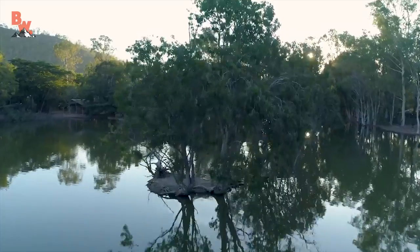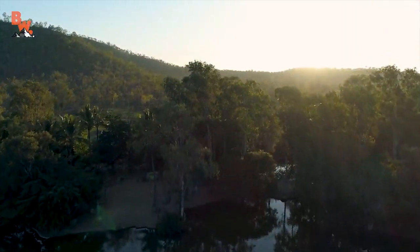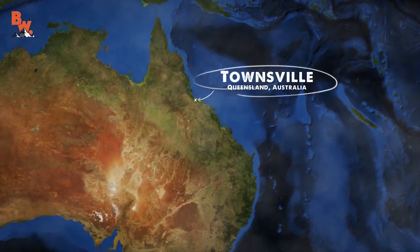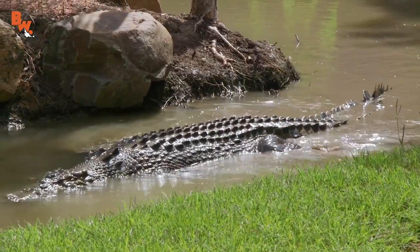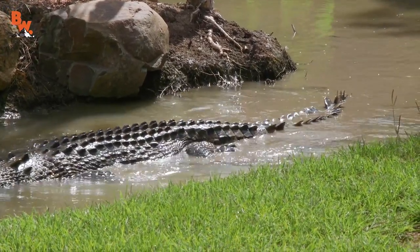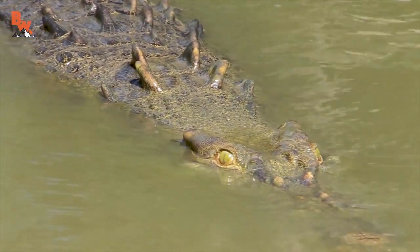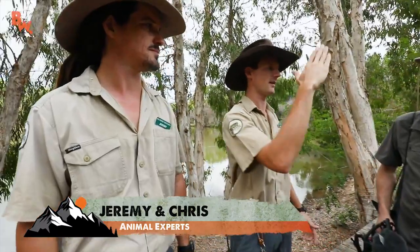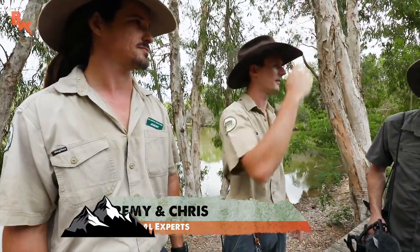Today we are headed back to the Billabong Wildlife Sanctuary. Located just outside of Townsville, this establishment is considered to be one of Australia's top ecotourism attractions, and one of its biggest draws is their enormous saltwater crocodile named Bully. No, I will not be getting bitten by this prehistoric-looking behemoth. However, I will get the chance to work alongside Jeremy and Chris, two of Billabong's top animal experts.